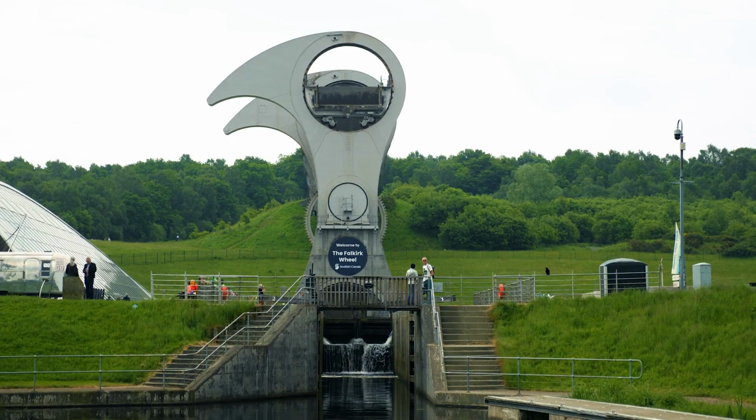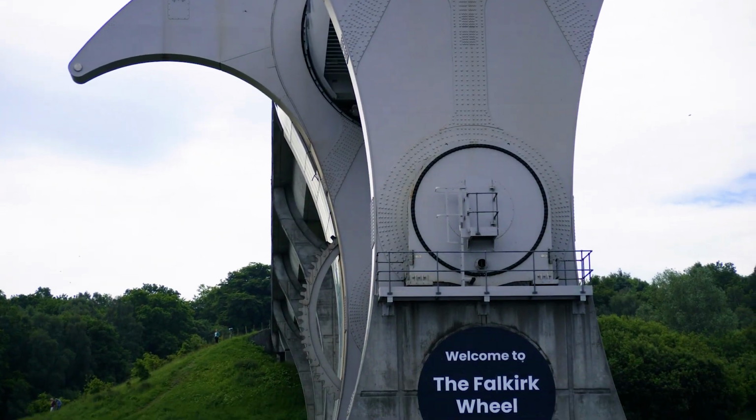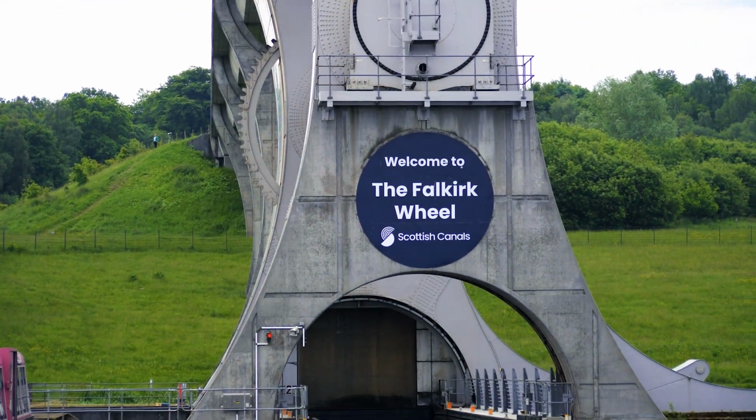But when I got the TDA route and I saw that we were going by the Falkirk Wheel, I told Karen, we've got to go see this thing, because it is just an amazing piece of engineering, and what it achieved with the different canal levels was just awesome.